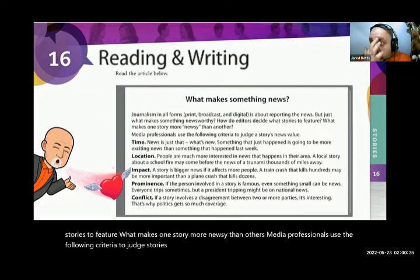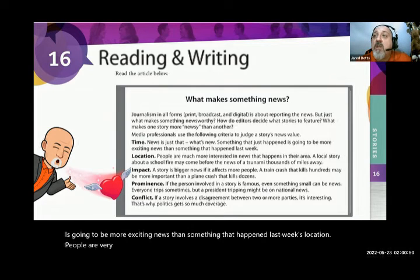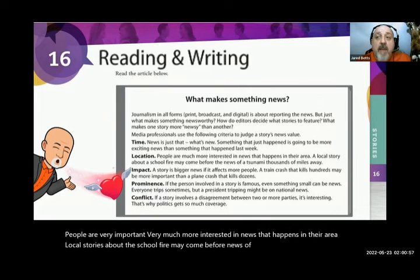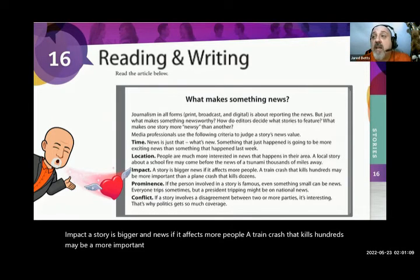Time. News is just that, what's new. Something that happened today is going to be more exciting news than something that happened last week. Location. People are much more interested in news that happens in their area. Local stories about the school fire may come before news of the tsunami thousands of miles away. Impact. A story is bigger news if it affects more people. A train crash that kills hundreds may be more important than a plane crash that kills a dozen.